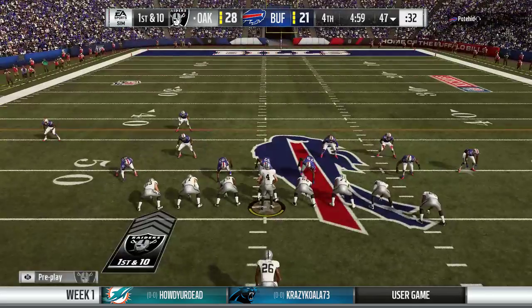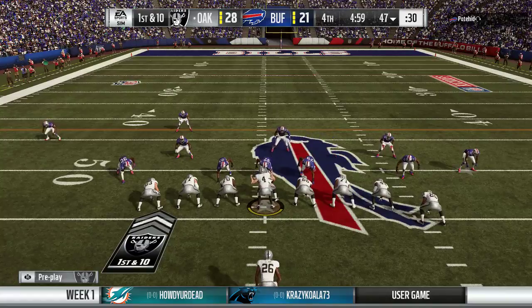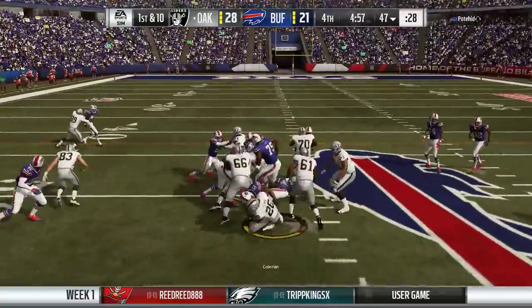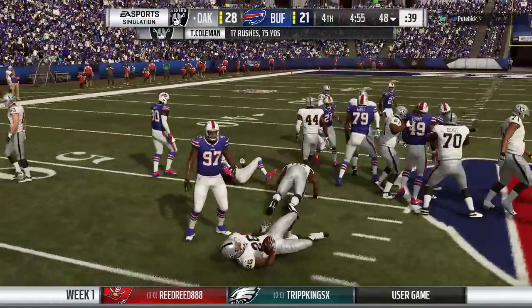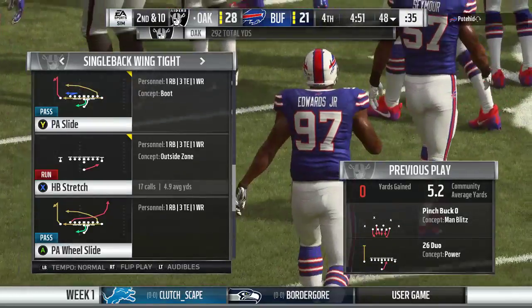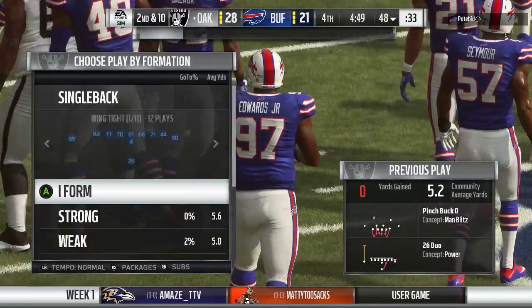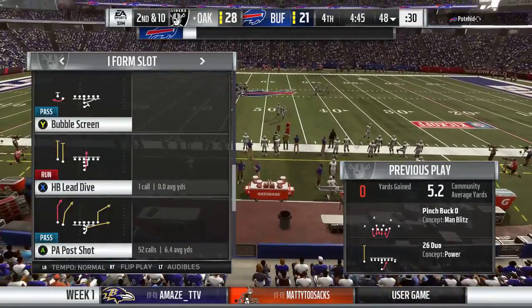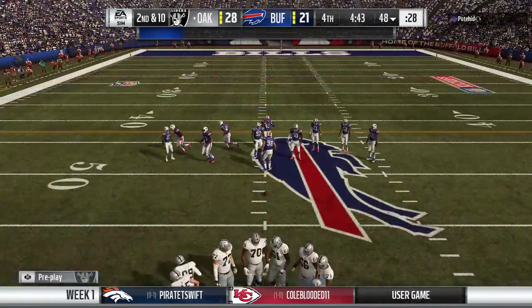And when you start plotting for this drive, when you start thinking to yourself, okay, what are we going to do? You don't go away from what you did before because that worked. But you have to be prepared for wrinkles and counters because you know they'll make some adjustments. No gain on the play there. Second down. But Brandon, pace comes into play now because they've got the advantage. They've got the football, but they've got to be very careful about what speed they're going to play.